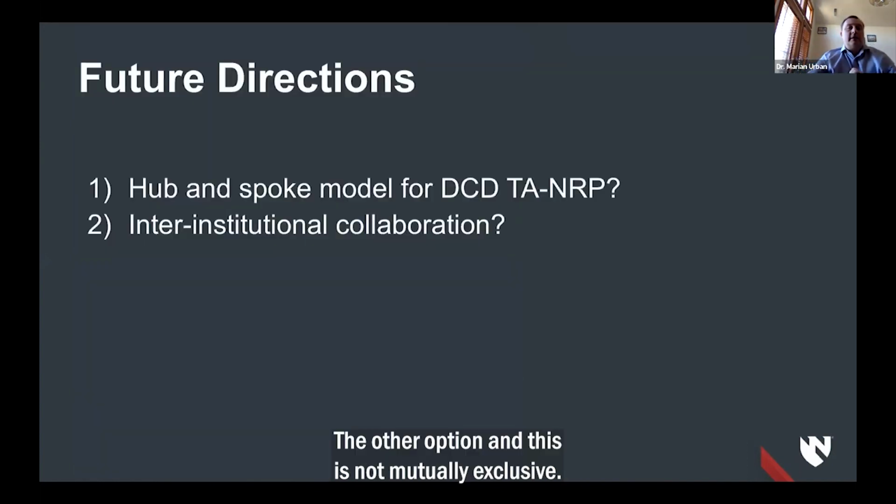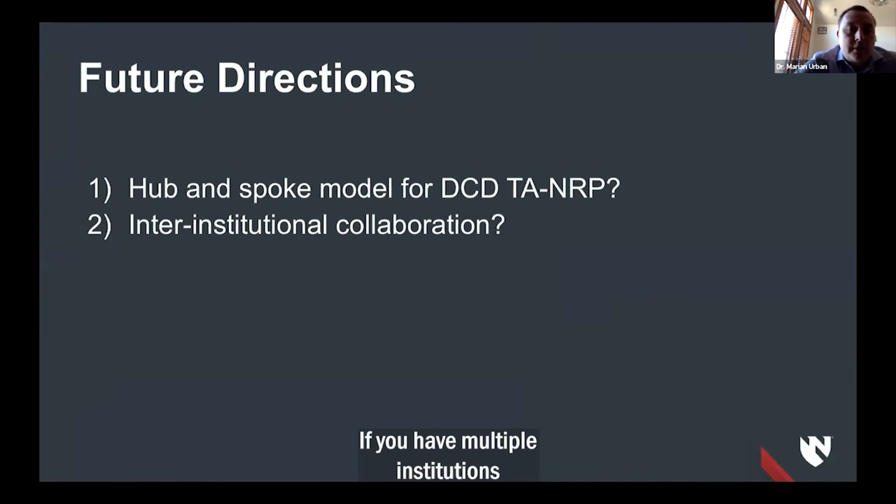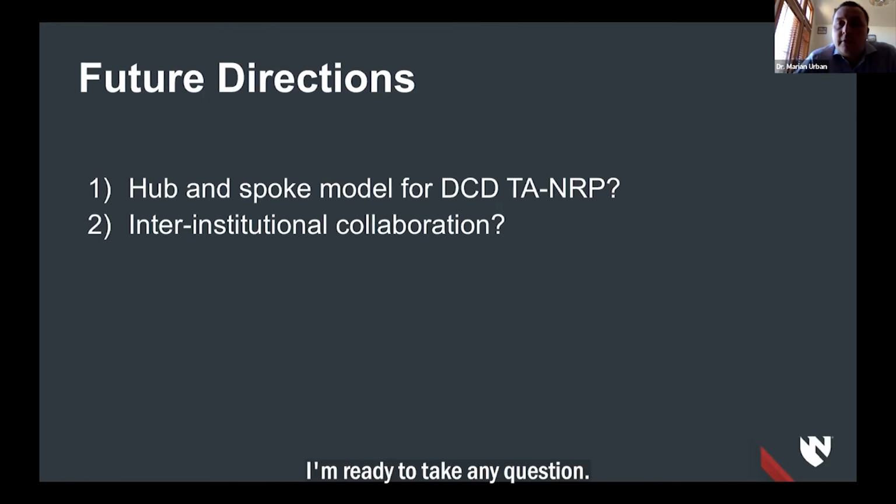The other option, and this is not mutually exclusive, obviously these two models can work together. If you have multiple institutions which would trust each other with the quality of the grafts, each graft would be recovered by one institution and then transported with SherpaPak to the other institution. So that's basically what I had to say, and I'm ready to take any questions.